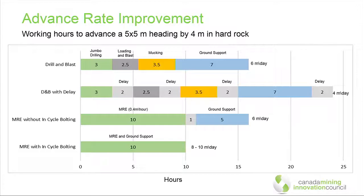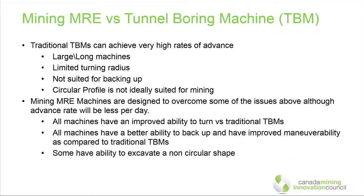big advantages. So just a comparison, and folks first thinking about mechanical cutting will say, well, why don't we use the traditional TBMs? They've been used fairly continuously for 40 years, really since the 1960s, and get very high rates of advance. In long tunnels, a kilometer, 10 kilometers, tunnel boring machines make a lot of sense, but they are very big machines, don't turn well, and are not suited for backing up. So in an operating mine, we need machines that are more nimble, with the ability to develop multiple headings simultaneously. Some of the offerings now from these OEMs are on the cusp of providing those opportunities for us.